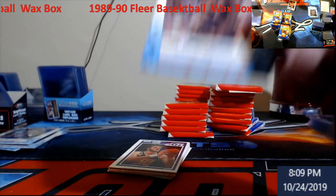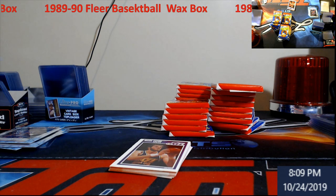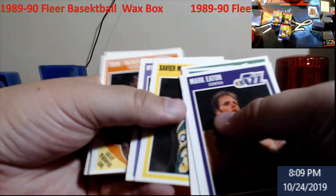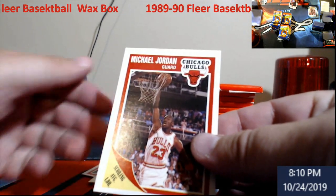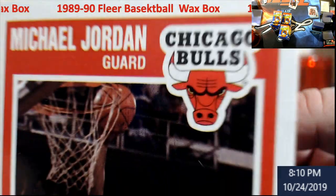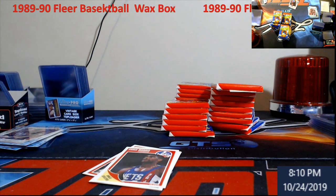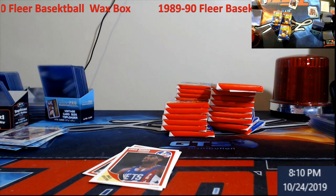Magic Johnson sticker. There's MJ. Really off-centered on it. Wow. There we go. Very nice card to own. MJ goes in my collection, just so y'all know. He doesn't hang around anywhere else.